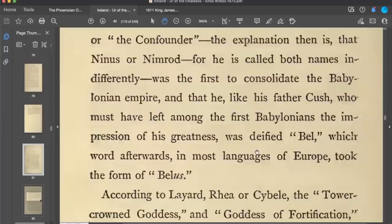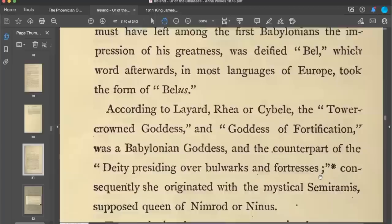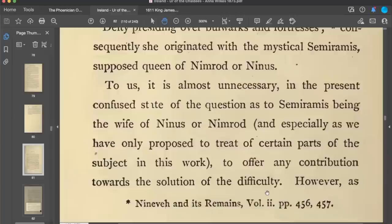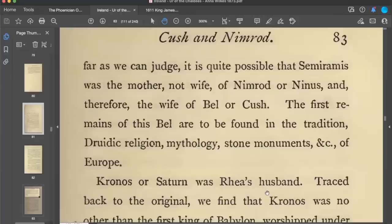According to Layard, Cybele, the tower-crowned goddess and goddess of fortification, was a Babylonian goddess and the counterpart of the deity presiding over bulwarks and fortresses. Consequently, she originated with the mystical Semiramis, supposed queen of Nimrod or Ninus. To us, it is almost unnecessary, in the present confused state of the question, to discuss Semiramis being the wife of Ninus or Nimrod, and especially as we have only proposed to treat certain parts of the subject in this work, to offer any contribution towards the solution of the difficulty. However, as far as we can judge, it is quite possible that Semiramis was the mother, not wife, of Nimrod or Ninus, and therefore the wife of Bel or Cush.